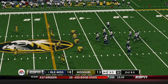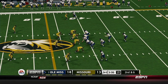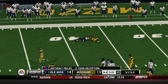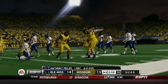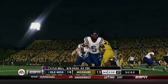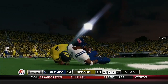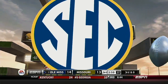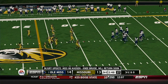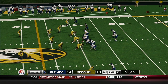Second and 6. Ball on the 41-yard line. Got it, but he's going to lose yards here. And they lose a couple there. Pretty good stand there. They weren't fooled at all by the offensive play call. It's third and 8. Ball on their own 39. The Rebels had one of their key guys go down earlier, but it looks like he might be able to return.